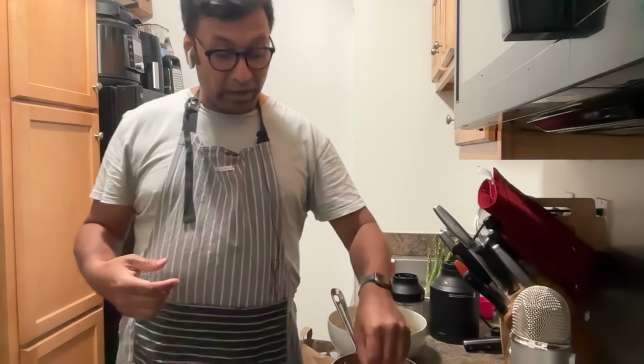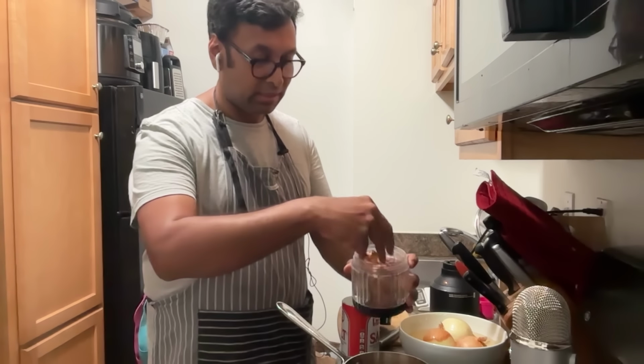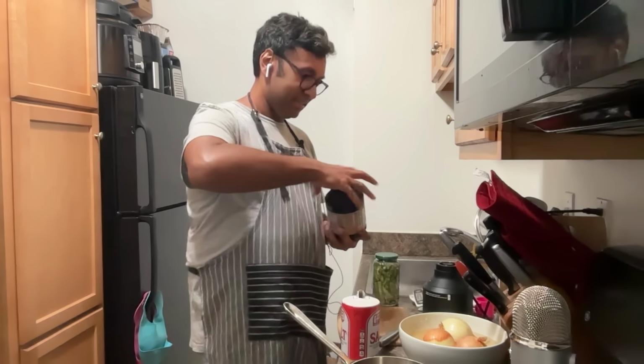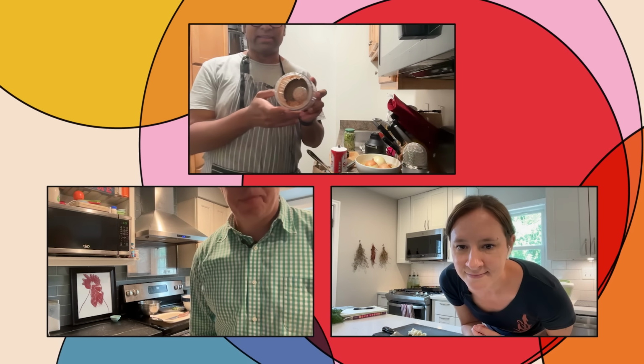That's how you know it's dry enough, when it doesn't make a sound when you move it around the pan. But very, very simple. Just pop it in the blender. I have my beast blender, and here we go. I could probably even go finer on that, but this is onion powder, and use it just like you would onion powder.